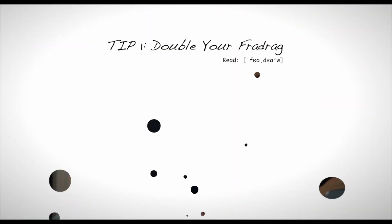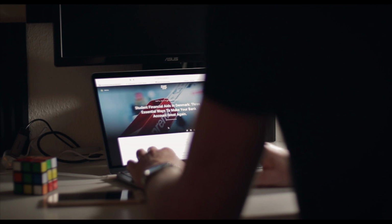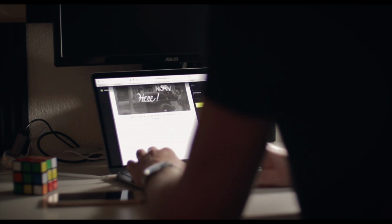First tip is probably going to come as a surprise to most of the viewers because we are mostly talking about tips that apply to European citizens. But this specific tip applies to all international students, not just European citizens. And we are talking about doubling your fradrag, or the tax allowance that you do not have to tax, only with the 8% labor market contribution. Anyways, if you are from an eligible country, and you can find a list of eligible countries on our website, studentswhohaveguide.dk, then you can essentially double your fradrag. So instead of every year having 46.5 thousand kronas that will be tax free, you can have 93,000 instead.